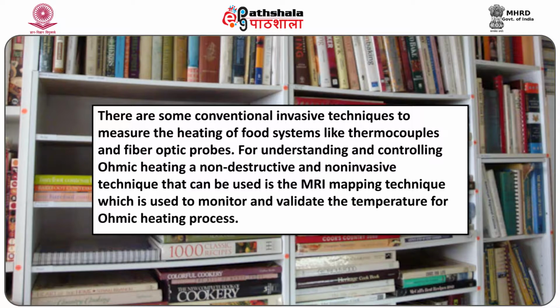It is important to find out the location of the slowest heating region as its thermal lethality has to be ensured. This is the prime factor in determining the processing time. There are some conventional invasive techniques to measure the heating of food systems, like thermocouples and fiber optic probes. For understanding and controlling ohmic heating, a non-destructive and non-invasive technique that can be used is the MRI mapping technique, which is used to monitor and validate the temperature for the ohmic heating process. This technique can be further improved by using it to collect data for different processing conditions and different product specifications.